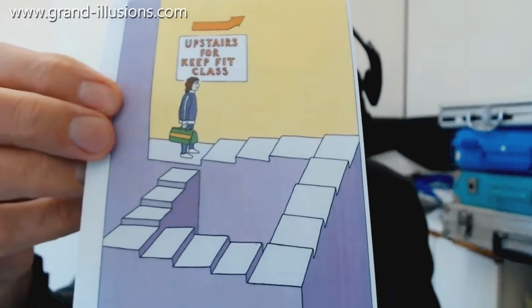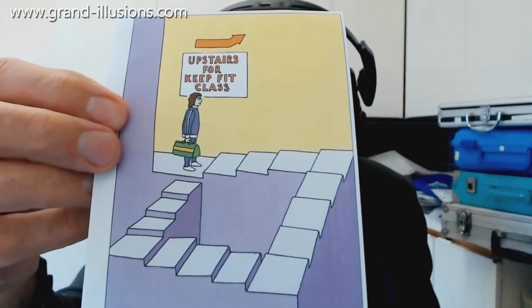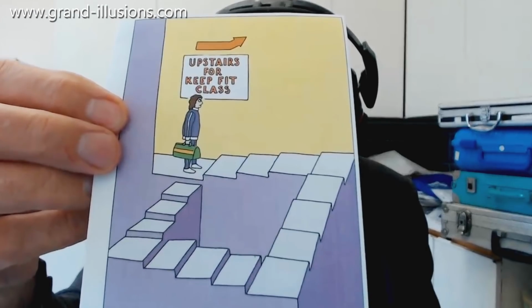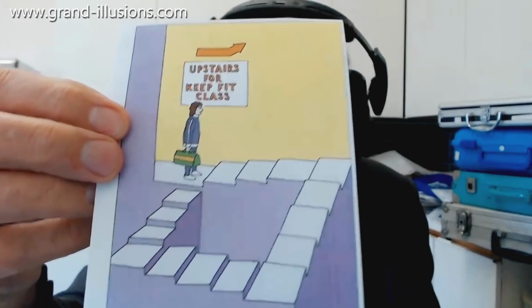But if you pull it back, you see it's a poor little chap who's trying to get up to the gym up the stairs, and you've got to keep climbing, he'll never reach the top. A very clever little take on a very famous Escher picture, and I do like it when they do something that's original because it does a take of something else. There was a wonderful issue of the Scientific American magazine a few years ago, which was only on optical illusions, and some of the stuff there was just amazing.